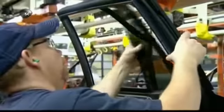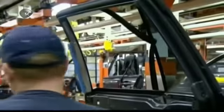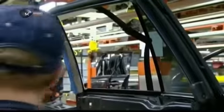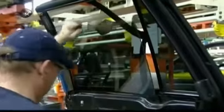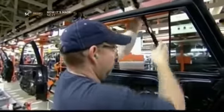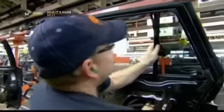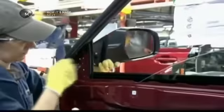Moving down the line, a worker installs a small fixed window in the groove of the frame. He uses a plastic protector to prevent scratches as he slides the larger window into its slot in the door and links it to the powerlifting mechanism inside. He separates the two windows with a metal divider. At the next station, this car door gets an automated wing mirror.